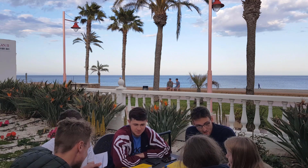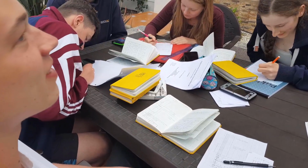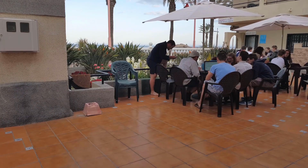And this trip is really a culmination of the 3 years we spent at CSM, Camborne School of Mines, so far. We've got the 3 different courses here, so there's the pure geology, applied geology, and then engineering geology and geotechnics as well. And one of the really nice things about this trip is it's a chance for us to all be together. We're all staying at the same apartment.